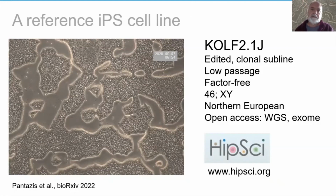So these cell lines are male. They come from an individual of Northern European descent. This is actually an edited clonal subline that we start with at low passage. And these are factor-free, so they've been reprogrammed with factors that are now eliminated from the genome using Sendai virus technology. And most importantly, these cells also have open access to any genomic information that we collect on these cells.